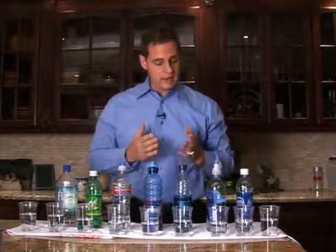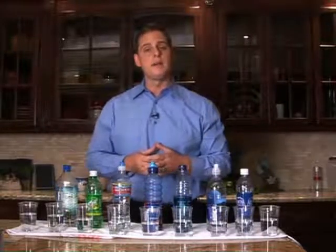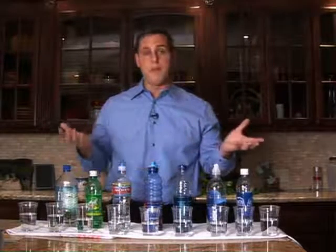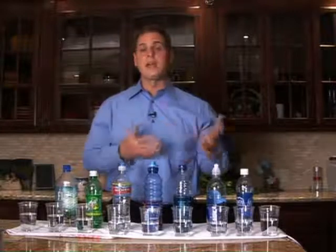What we've done is we've taken each one of the beverages that you see here and had them tested with an ORP meter. Just to give you a little backstory, an ORP meter is an oxidation reduction potential meter, and it measures the ORP levels. If you have a beverage that contains a positive ORP, basically you're consuming something that is potentially breaking down your own DNA and degenerating your cells, which causes you to age faster.